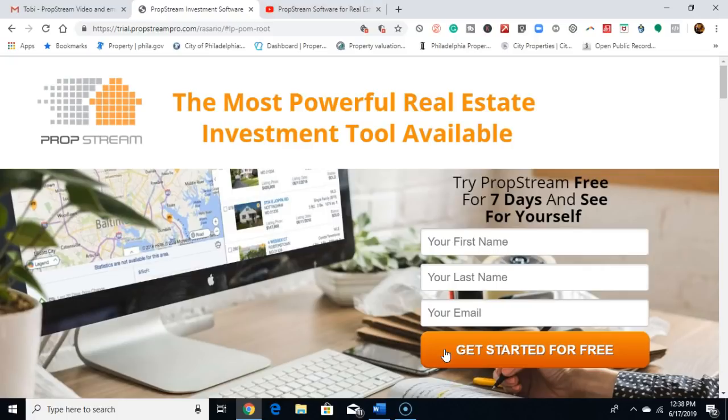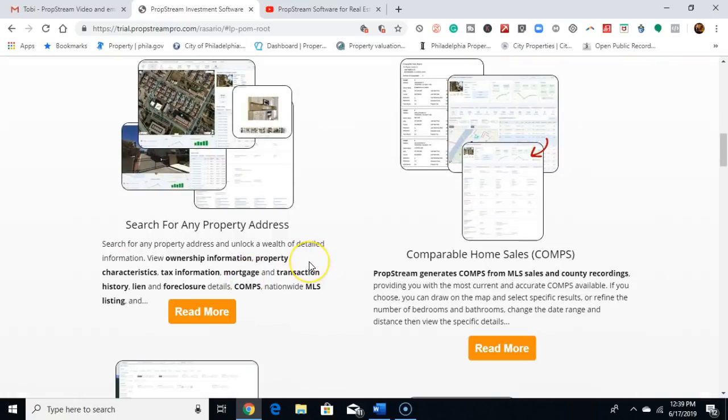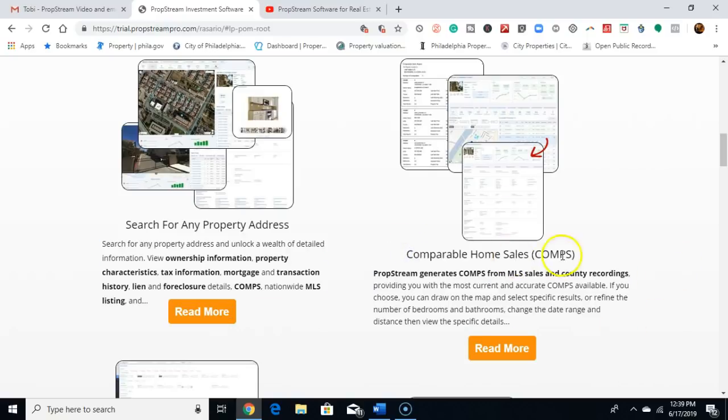In today's video, I wanted to go over this new software tool that has just been amazing. This is called Propstream. I'm sure you guys have heard of it, but this thing does pretty much anything you can think of. What it does is it provides you lists. One of the most important things people get caught up with is, what is the house worth, right? So this actually provides you nationwide MLS across the country.